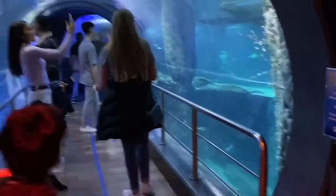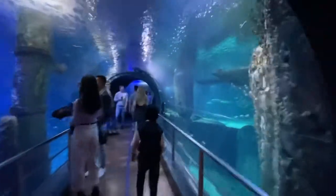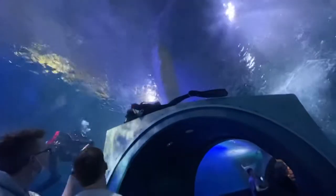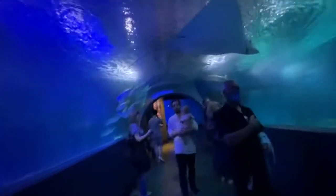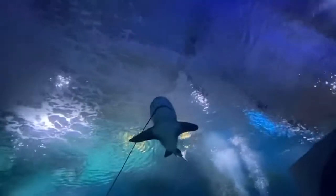Once you reach the massive 2.2 million liter oceanarium, you'll feel like an underwater creature yourself. As you walk through the glass viewing tunnels, you come face to face with enormous sharks, stingrays, and a plethora of multicolored fish. You'll even spot the scary-looking gray nurse and sawtooth shark.